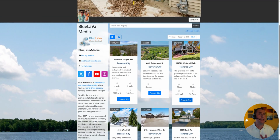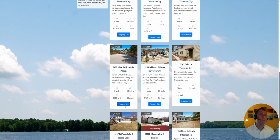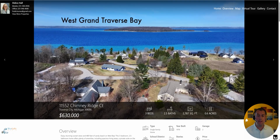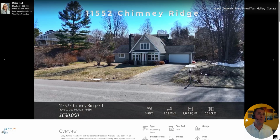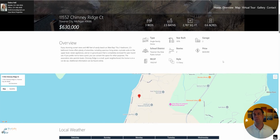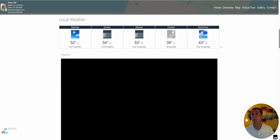I only syndicate property websites, and there's a reason for that. Let me tell you the reason. So when we pull up a property website that BlueLaVaMedia did, property websites do very, very well in the search engines, and they do very well when someone looks at them. They're sticky. People look at them for a longer period of time than they do a virtual tour. There's more information here. They tend to read beds, baths, price, square footage. They tend to play around with the map, look at the weather perhaps.